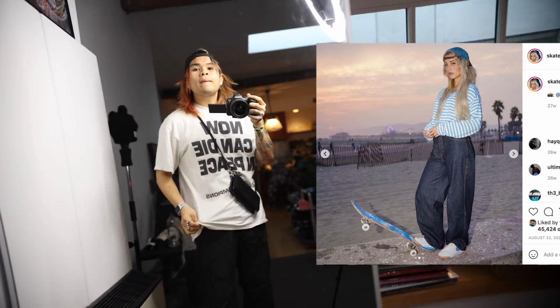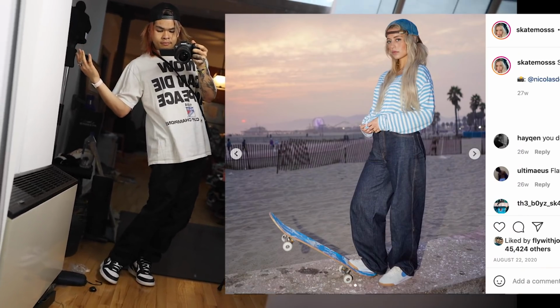And yeah, it's just a fit that anyone can recreate, really. And I think the vintage style cues of the Dunks really bring everything together here. I won't lie, when I was making this fit, I looked in the mirror and I realized I'm dressed like the girly Skate Moss, the homegirl. And right there, I knew I had to do it.